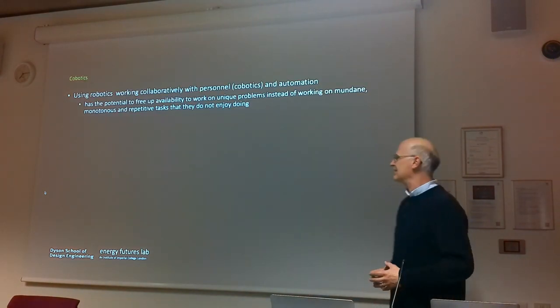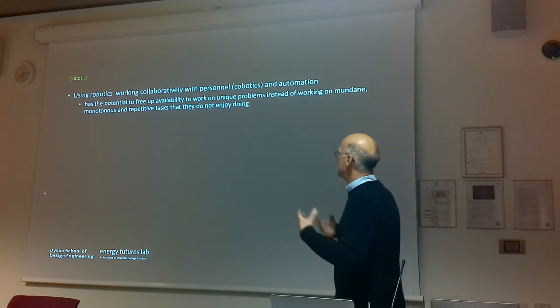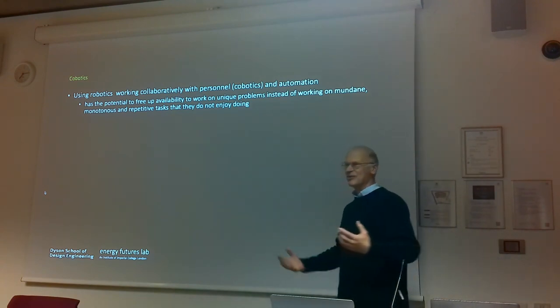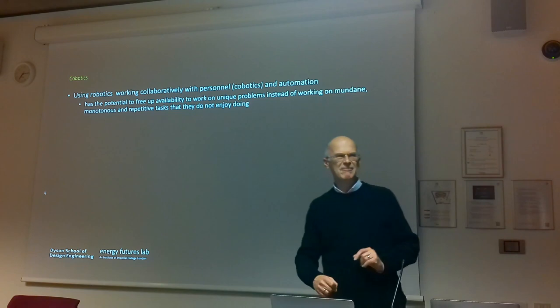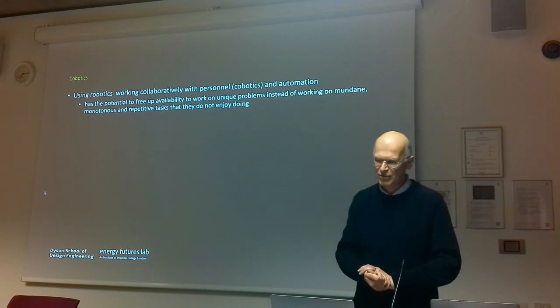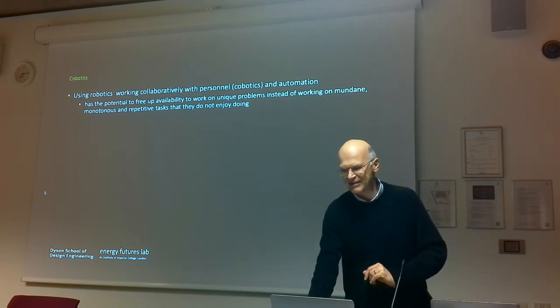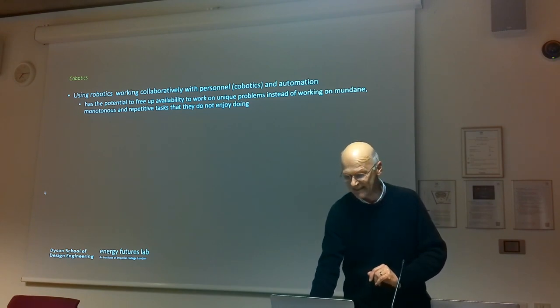Okay, Cobotics. I thought I'd better put up a definition. People and robots doing something together, perhaps cooperatively, perhaps towards a common goal. So, yeah, Cobotics, that's the subject of today. Okay, I've got two or three videos. I'm just going to play them. They tell the story. I might even sit down and watch them with you.